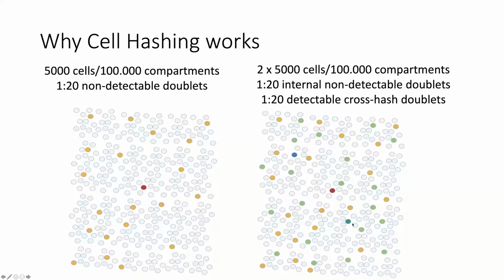Some of them will generate doublets, exactly like we did with the first sample. Approximately 1 in 20 will generate a doublet, which we cannot detect based on just looking for anything in that compartment. Because if two cells end up in the same compartment, they of course will be sharing the barcodes. However, we also generate 1 in 20 cross-hash doublets, like this blue one here that contains both one of the yellow ones and one of the green ones.